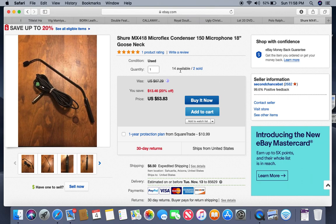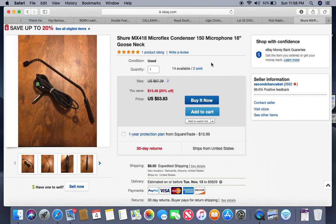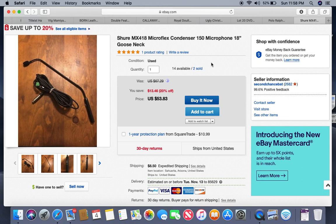So as you can see, I got 14 of these left. I had the 412, which is basically the same thing, it's just 12-inch. And I had about 20 of those, and those are all gone already. I priced them a little bit cheaper than these. That's why I think they went faster. But I got 14 of these left, and this one, they've been listed for about 3 months.